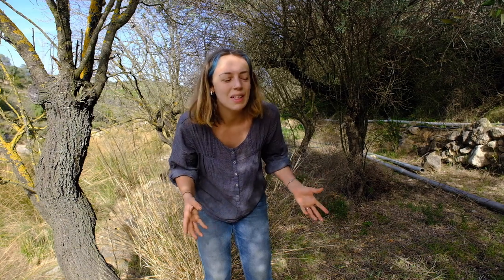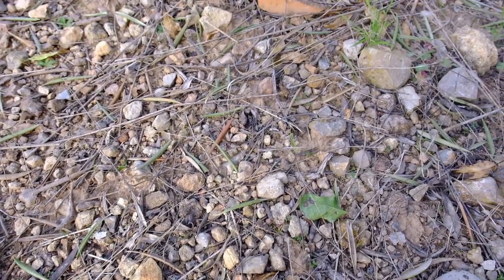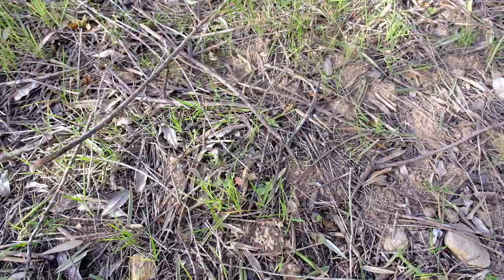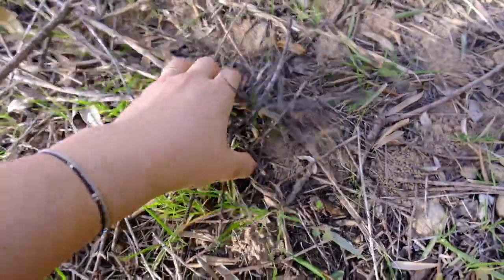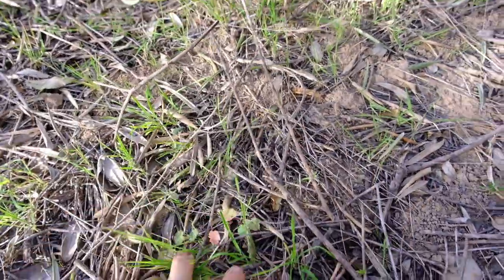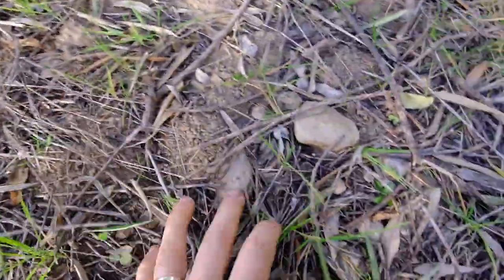how to sow them, basically. The soil looks like this at the moment. It's quite dry, it's quite rocky. There is some vegetation growing, but not a whole lot. There's actually quite a thick layer of olive leaves as well that have fallen over the years, I guess. So there's some sort of a mulch down already, I guess.